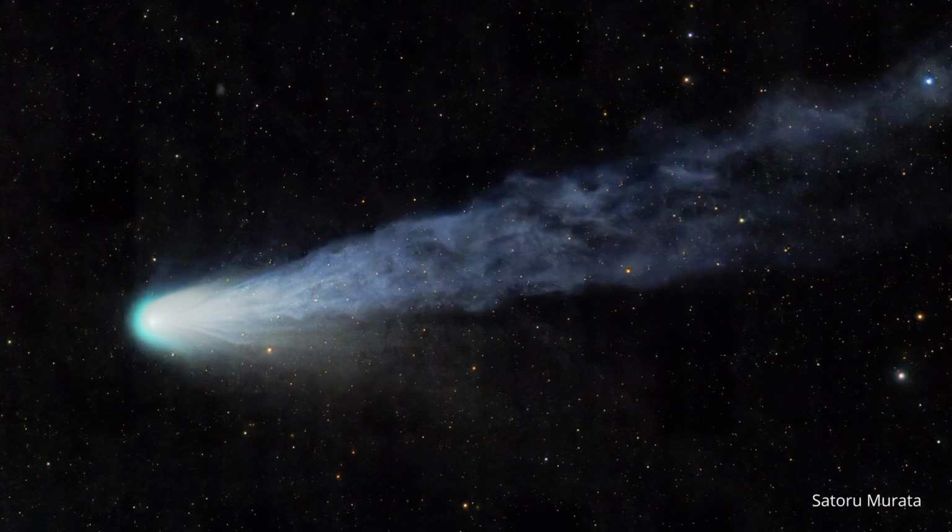This image by Satoru Murata was taken outside of Albuquerque, New Mexico on March 30th, using a Skywatcher 100 ED telescope and an ASI 071 MC camera.